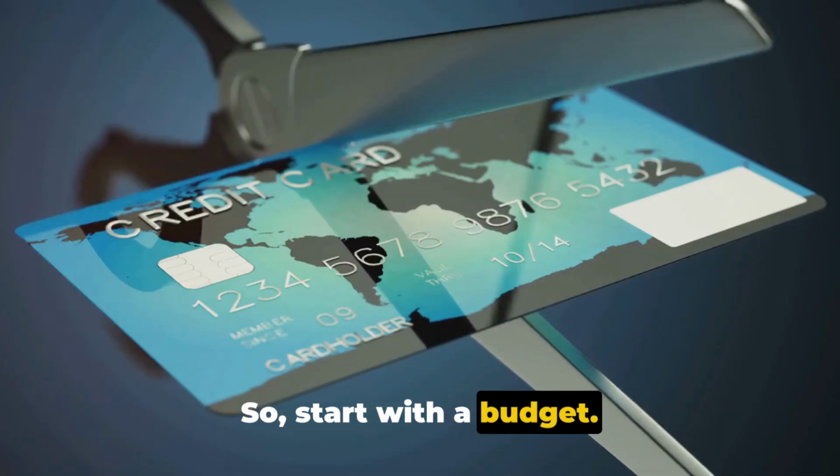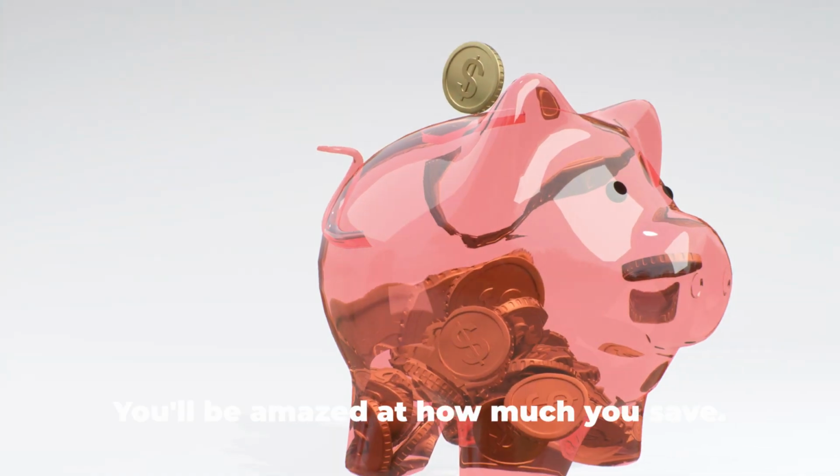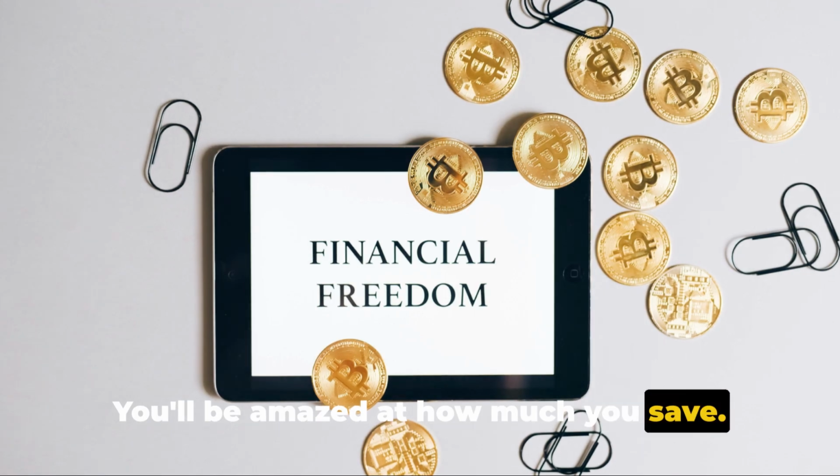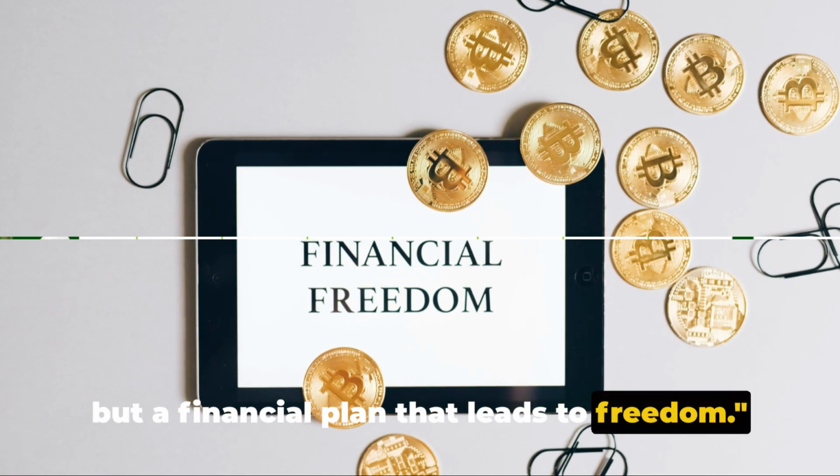So, start with a budget. Identify areas of unnecessary spending and cut them out. You'll be amazed at how much you save. Remember, a budget is not a restriction, but a financial plan that leads to freedom.